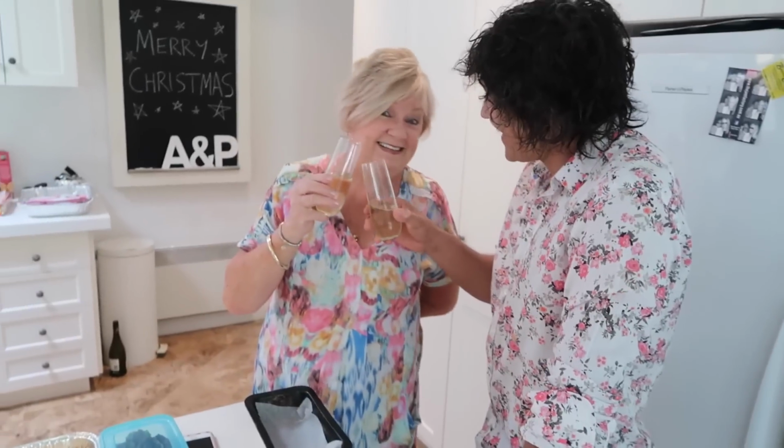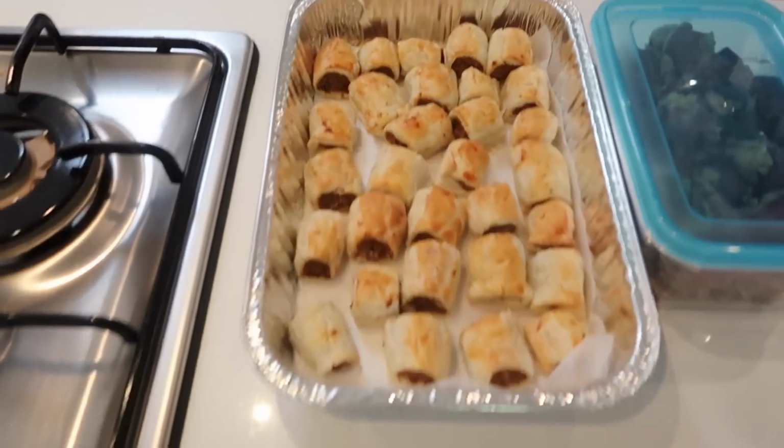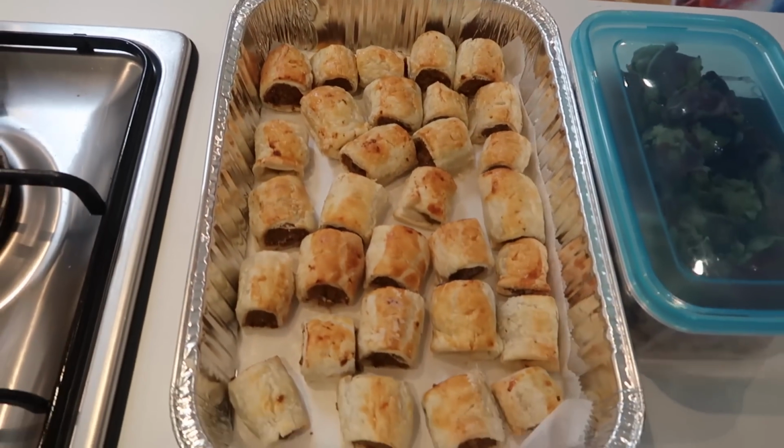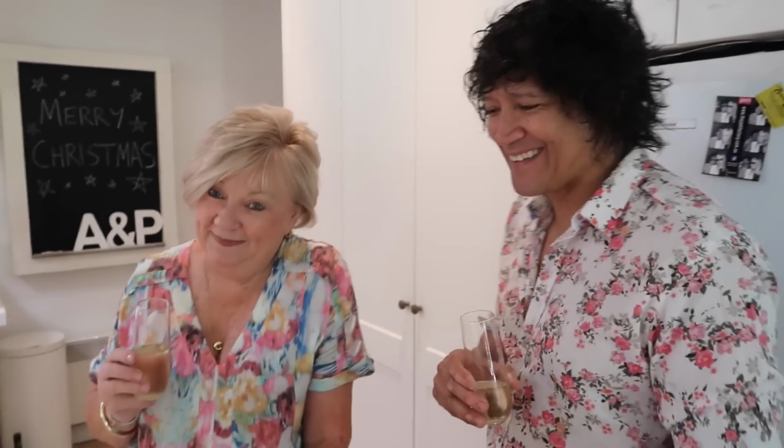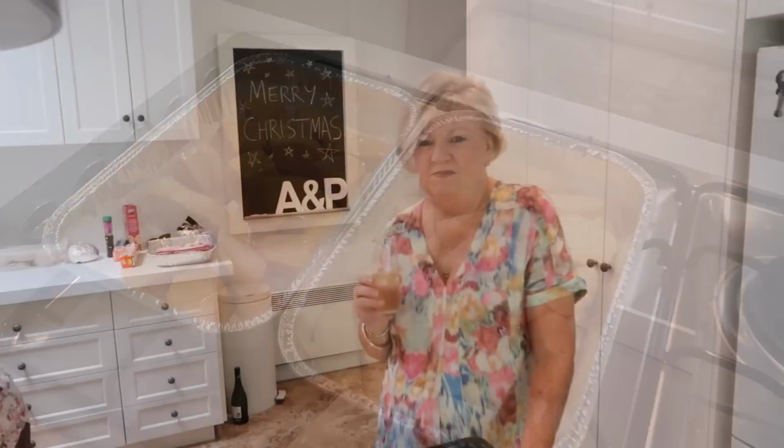Cheers. Mum is helping out in the kitchen today because she loves it. So it looks like she's prepared some sausage rolls, which are a classic Australian dish. Yes. They're a roll with a sausage inside. And we've got the veggies, which are about to go into the oven. What's on the menu today, Mum?